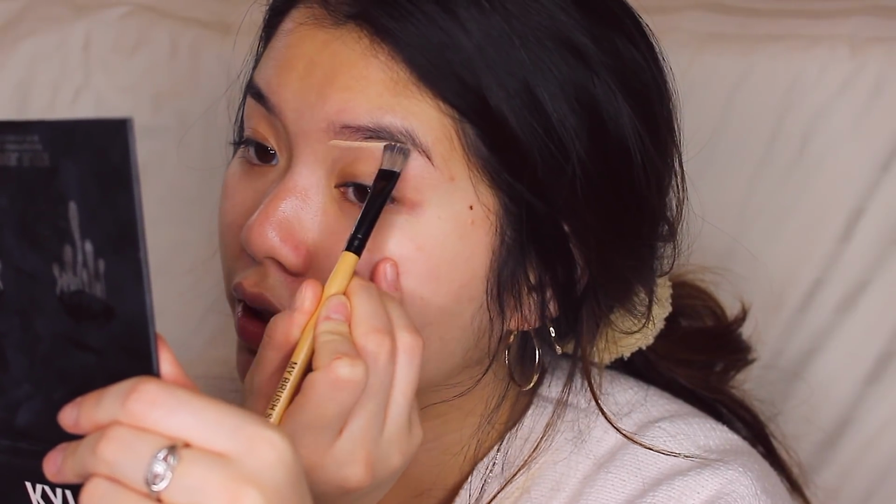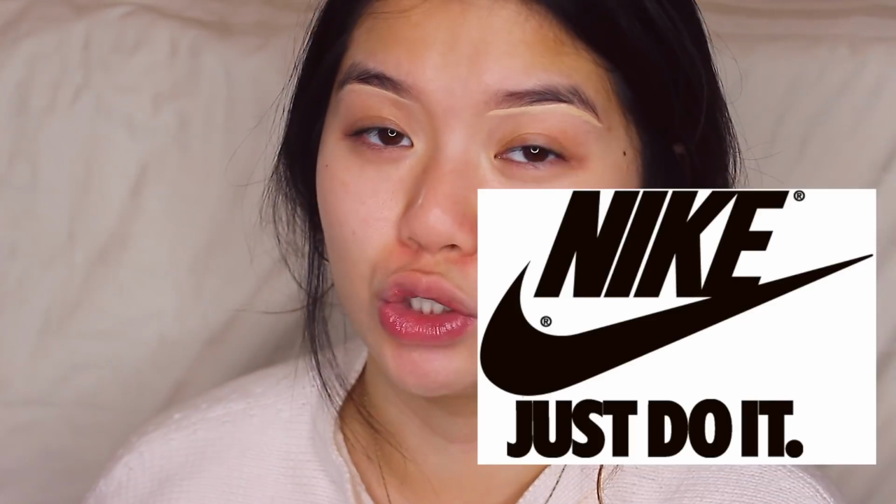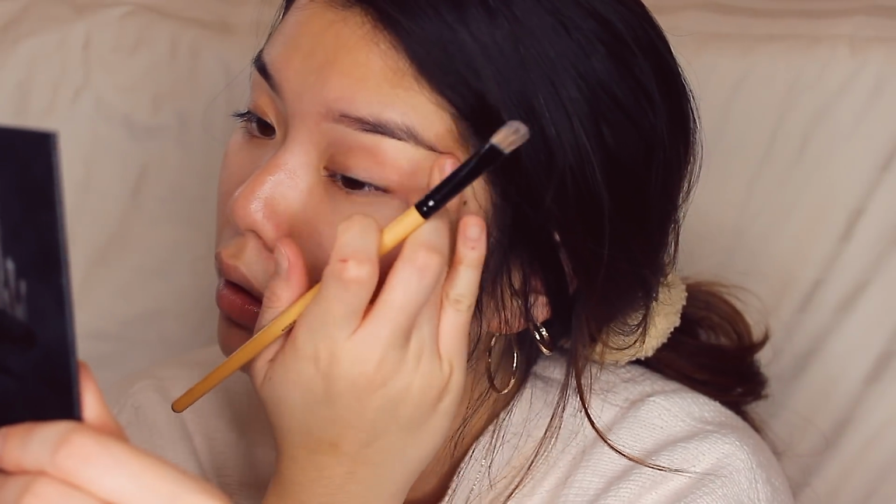Okay. First thing I always do is I like to carve out my brows, and I swear ever since I started carving out my brows first, I put on way less brow product. Let's just take a flashback to what my brows used to look like. I don't know why any of y'all let me have my brows like that, because girl, I looked like I had Sharpies. I went full on Nike, just do it. Immediately it already looks like I have filled it, a little bit more filled in brows.